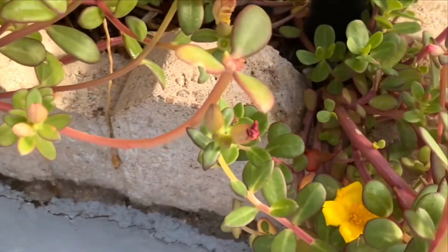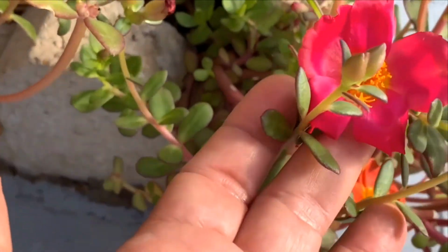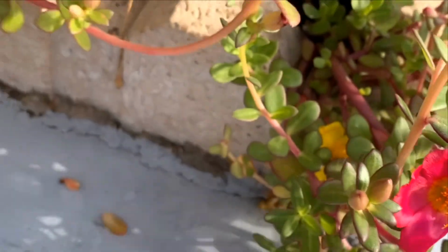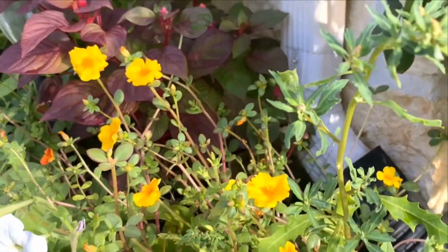They're so gorgeous. Look, I have a pink here. Let me see if you can see the color properly. Pink, orange, and I had the yellow there. Beautiful, eh?